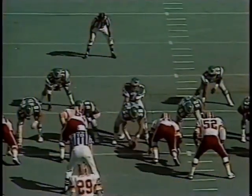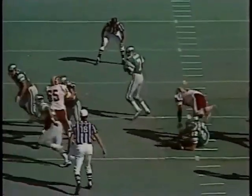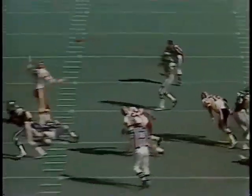Montgomery on the 2nd and 5, doing a remarkable job. And that should be enough for the first down. Olkowitz over to make the stop. Forward progress just inside the 35-yard line. We had him reaching for the air on this play. Again, it was a little screen pass.